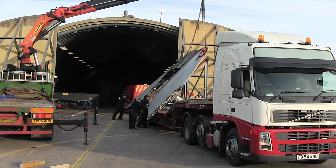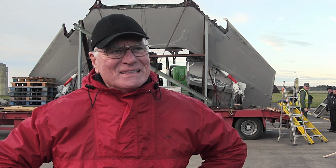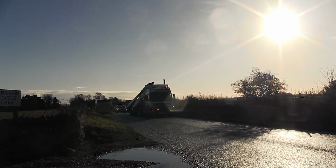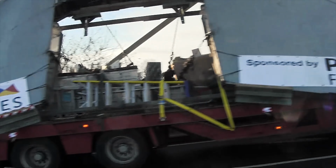It went absolutely swimming. A few minor hiccups, but it went as planned, and I'm absolutely over the moon. The job's finally done, and it's off to Northern Ireland to join the Phantom fuselage in the collection of the Ulster Aviation Society.